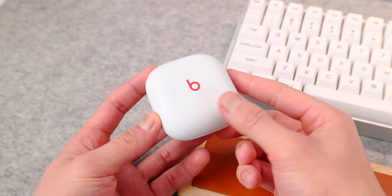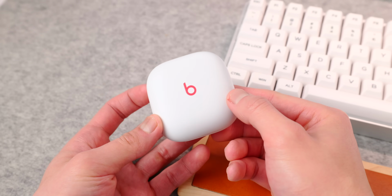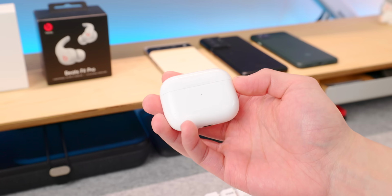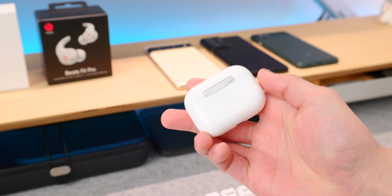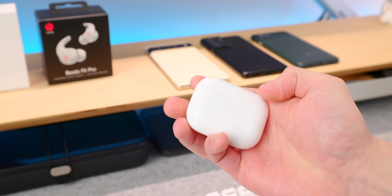It seems to be made out of a high quality plastic with a matte finish that feels really nice to the touch, and of course, that iconic B on the top as well. On the other end, we've got the case for the AirPods Pro, which is honestly probably one of my favorite things about them, and I know that sounds kind of silly, but just in terms of how well these fit into my life, that makes a huge difference.